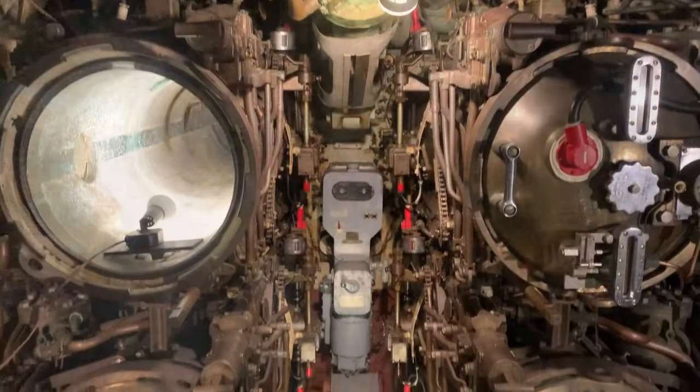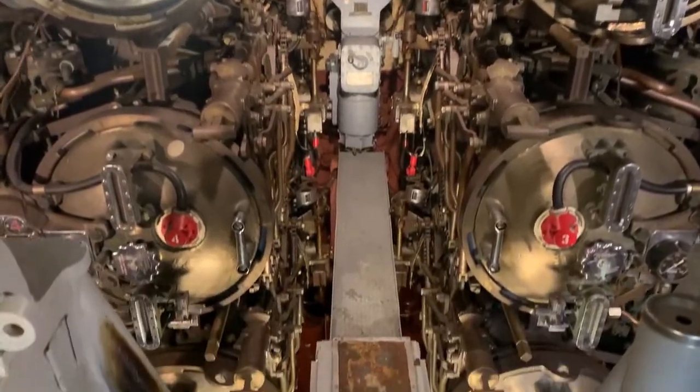BECUNA's forward torpedo room. This compartment is located all the way forward on the boat, meaning at the front, and is one of two torpedo rooms that BECUNA possesses, the other being all the way back aft, or at the back of the boat. Here, you will find six of BECUNA's 10 torpedo tubes, as well as space to carry 8 spare torpedoes, and bunking for between 12 and 15 men.